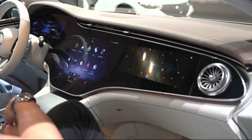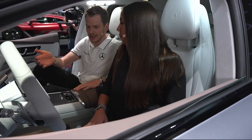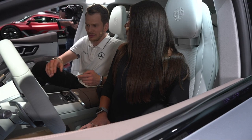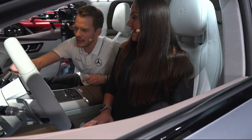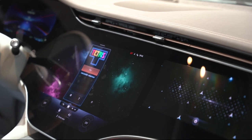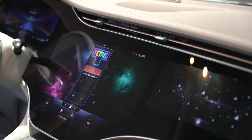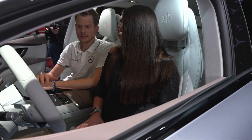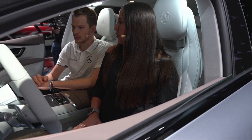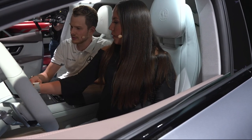New is when we talk about apps. And I don't know, but maybe you played as a child on your Game Boy the game Tetris, and now it's possible to play it in the EQS. Wow, that's really cool, right? And not only while standing, we could play while being in the driving assistant. Sure, if you activate the Drive Pilot, you're able to play games or do some other stuff. Cool.